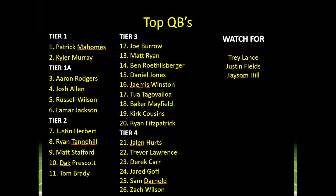Someone that I think might go undrafted. I think Trey Lance might get drafted just because of his explosive ability. I don't see that in Fields. I see that in Lance. I don't see it in Fields.